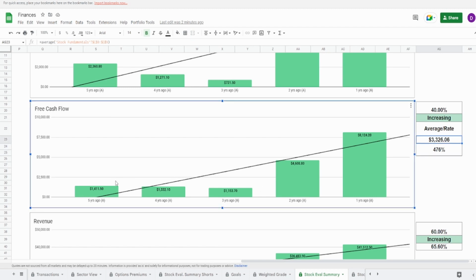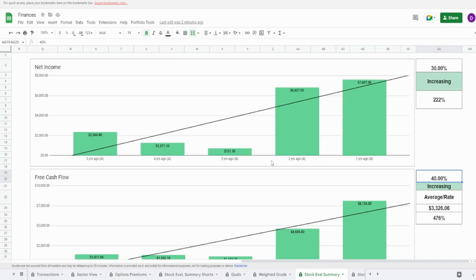Guys, we see the exact same thing. 5 to 4 to 3 years ago, decrease. Massive spike from 3 to 2 years ago. And then unlike the net income, this is even more of a spike from 2 to 1 year ago, going from $4.61 billion to $8.12 billion. So I'm giving this a little bit better, let's say 40%, I guess. But honestly, it really doesn't fare any better than the net income.